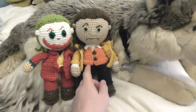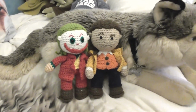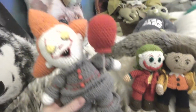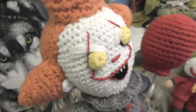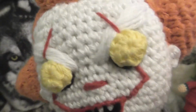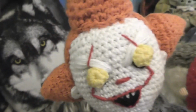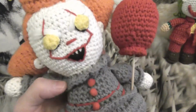Actually, I bought Arthur together with what she was making at that very moment, which was Pennywise. And just look at him, how beautiful he is. She said this was lots of work. So there you go, Pennywise. Just the face, you see, it's pretty impressive. I really like the face of the clown. It's impressive the way she made this. And then here, his clothing. Just look at this.